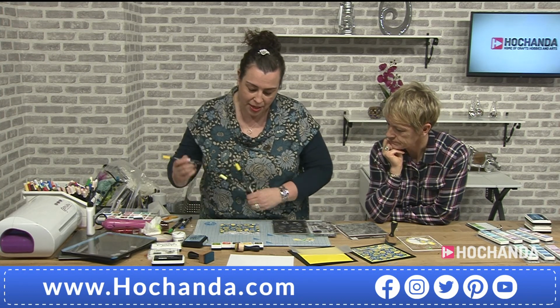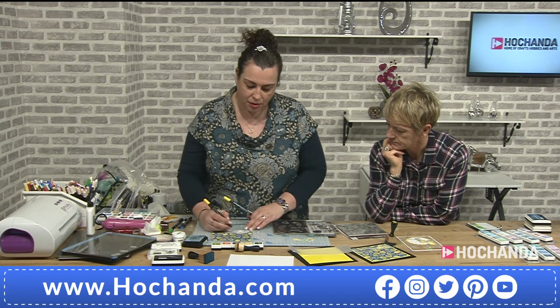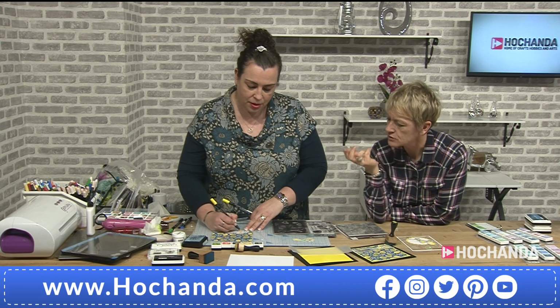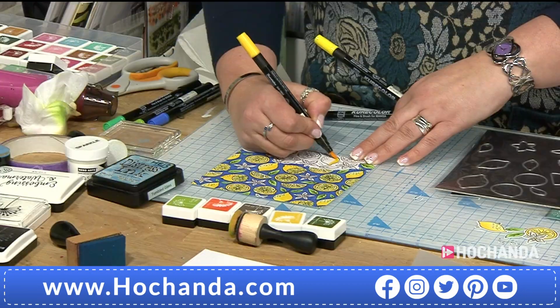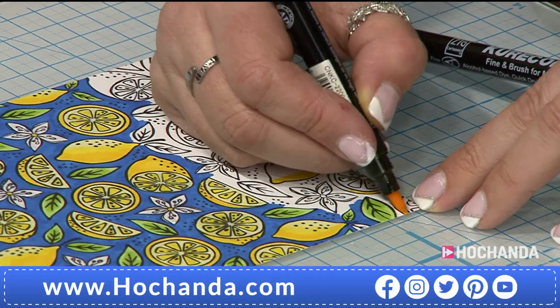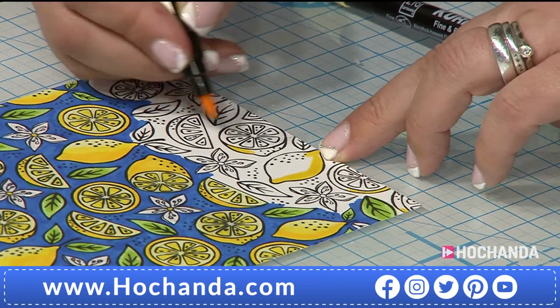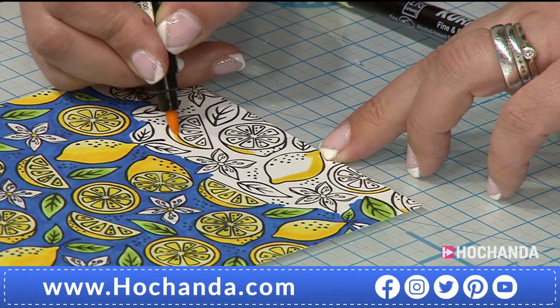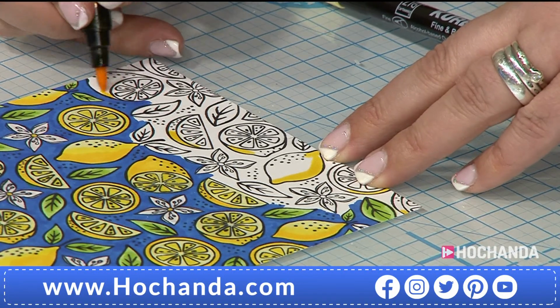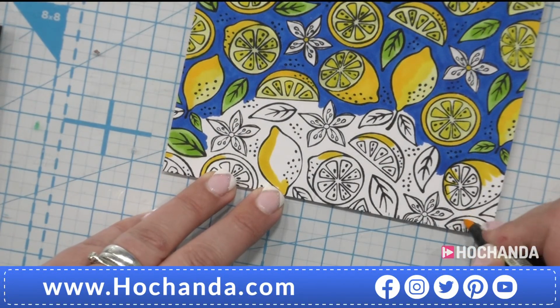So let's go ahead with some of this yellow. In fact, I'm going to turn it round because I like to colour towards me. That looks like that's been printed. It does. It looks like it's a designer paper. Oh, does. I tell you what, you could make wrapping paper. They've already put the dimples on there for you. Yeah. So you can already see where you're going. You can see where the light and the dark's going to be. And just a couple of colours of yellow is all you're going to need.